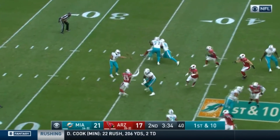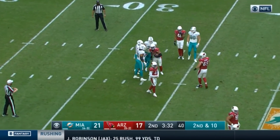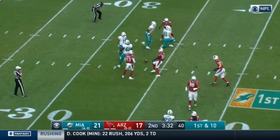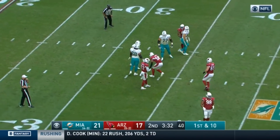But the chances of that happening are next to zero, and obviously a very mature play to just throw the ball away. A lot of young quarterbacks want to be the hero on every play. It takes a very special quarterback to just do the right thing, and that's what Tua did there.